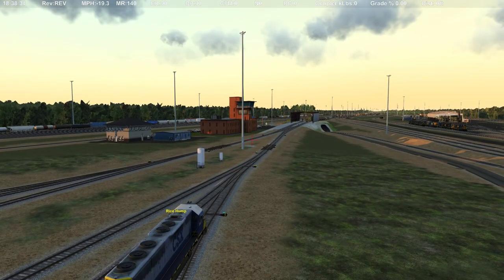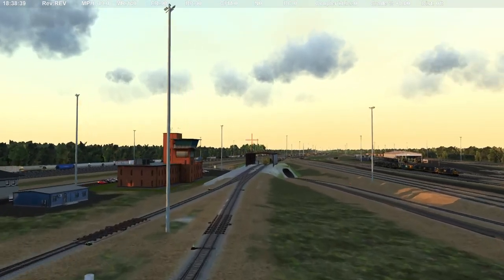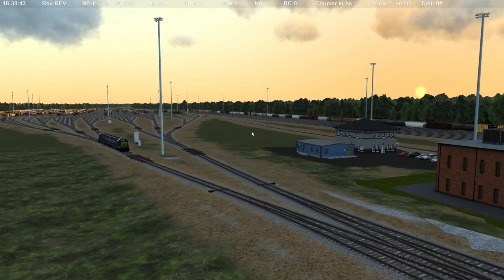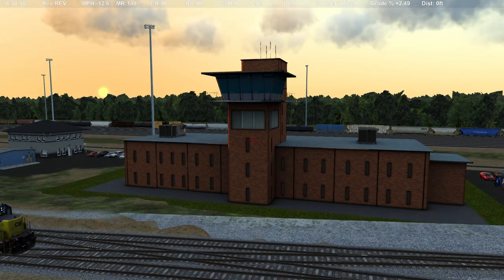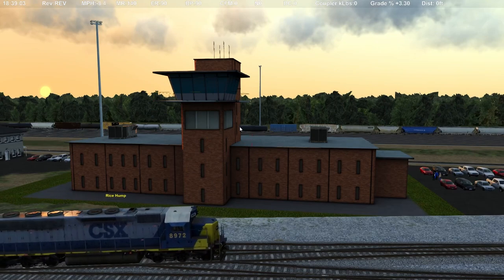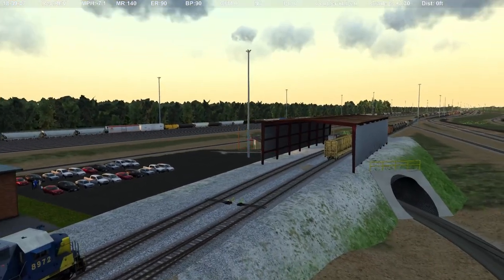All right, well, we get this guy up here and put away, and then we'll start the hump back, and then you can see the hump job working. Need a little power to get over here. Of course, once again, that is a tower. I've been up there in the top a few times.